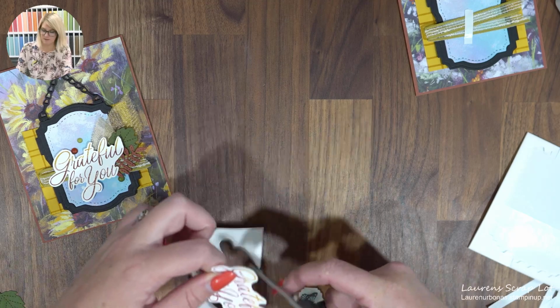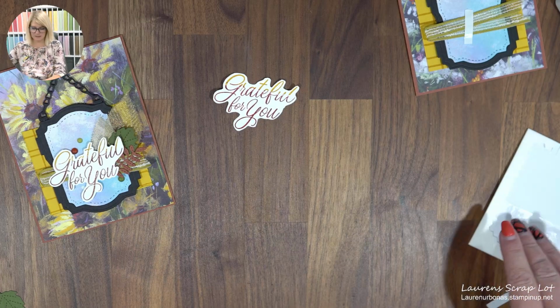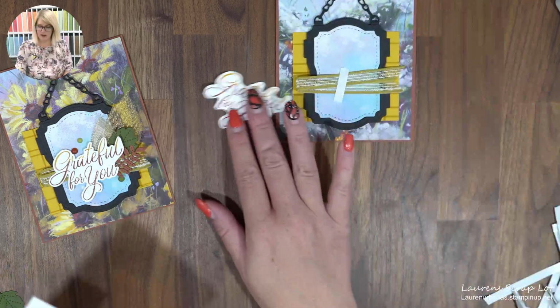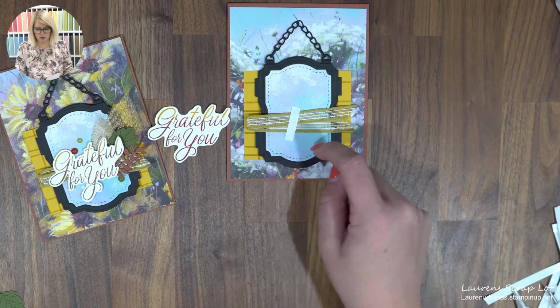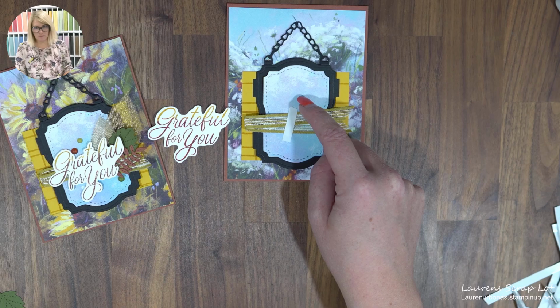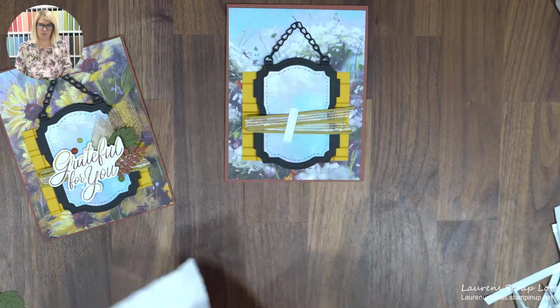Okay, see, not so bad. We're going to pop that up on dimensionals so that it really stands out on the card front. But because we already have our ribbon in place, I'm going to put my dimensionals onto the blue section here because I don't actually want any dimensionals on top of the ribbon.